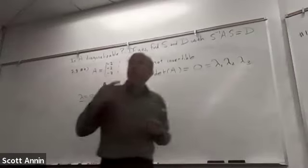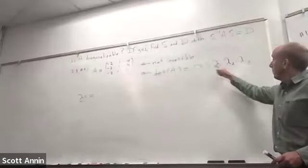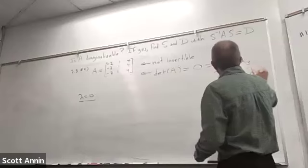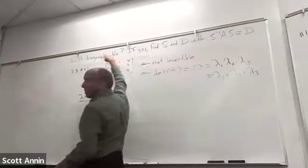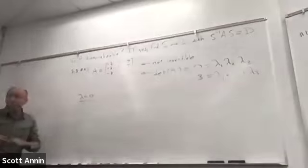Now, we don't know if it's repeated or not, because I could have the 0 1 time or 2 times. I really can't have it 3 times because let's just look at the other fun fact for a minute. When I add up the lambdas, I have to get the trace of this matrix, and if you add the trace here, you just get 3. So the lambdas have to add up to 3.